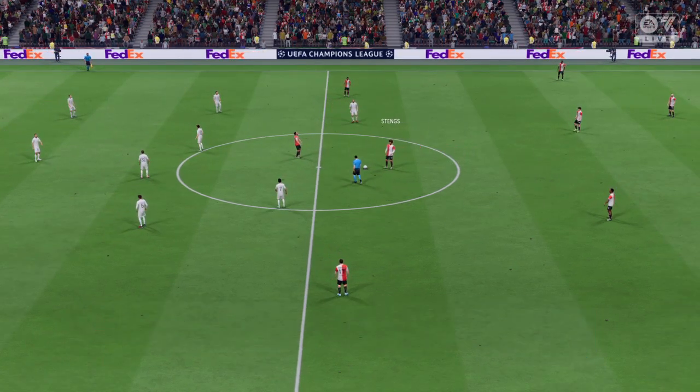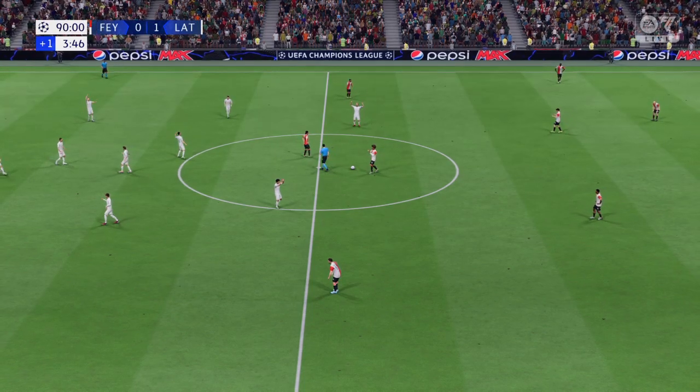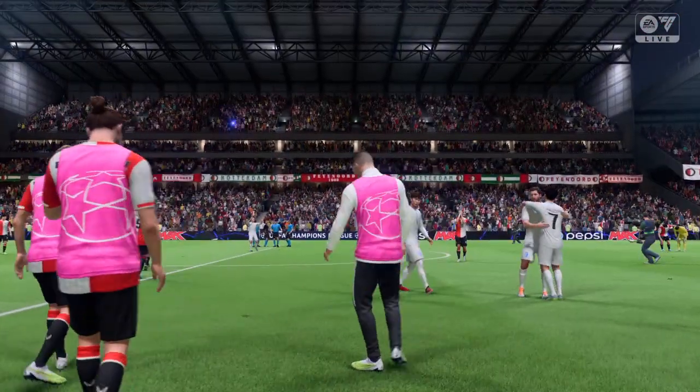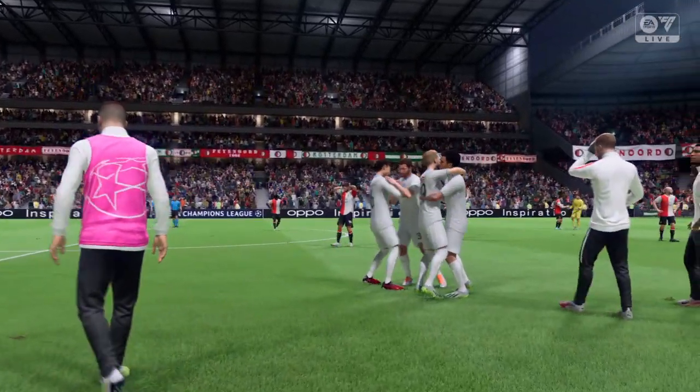So full time it is, and a morale boosting 3 points on the board to begin their European campaign. Yeah, that's a good win and a vital 3 points. Another win next time out and they'll be in a great position.